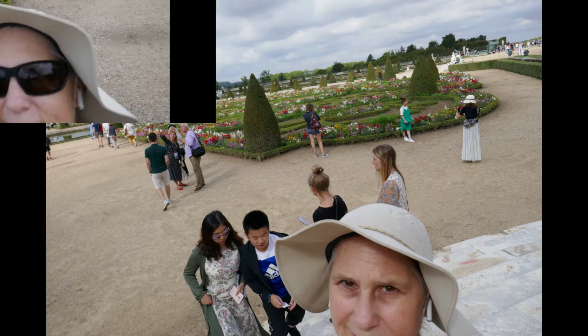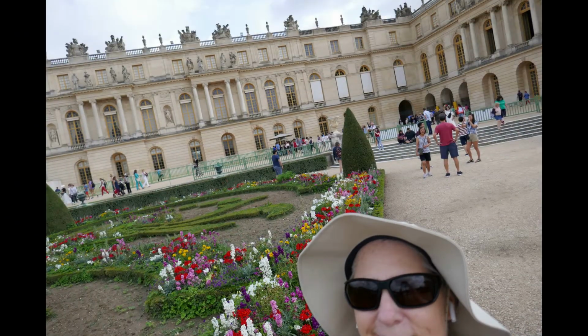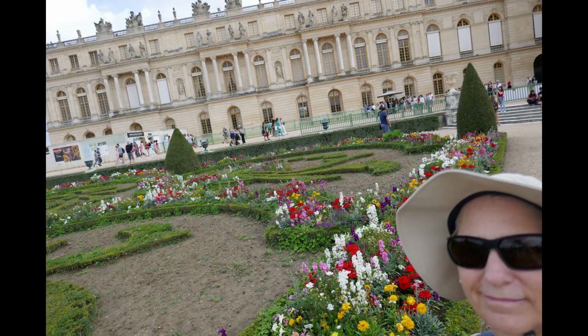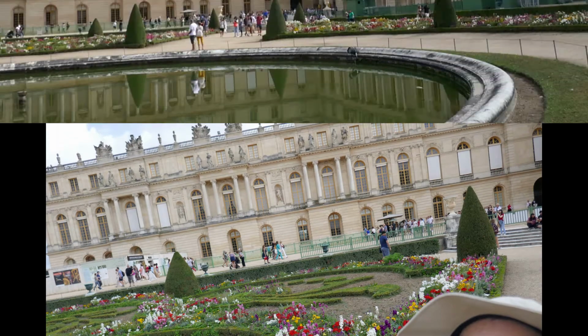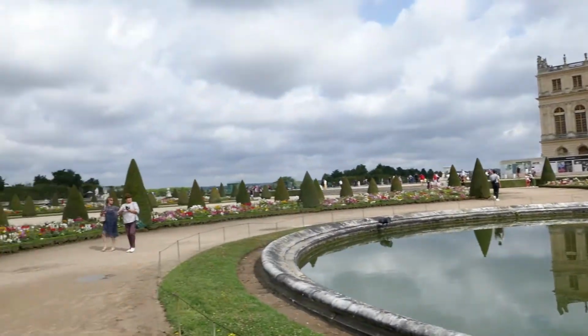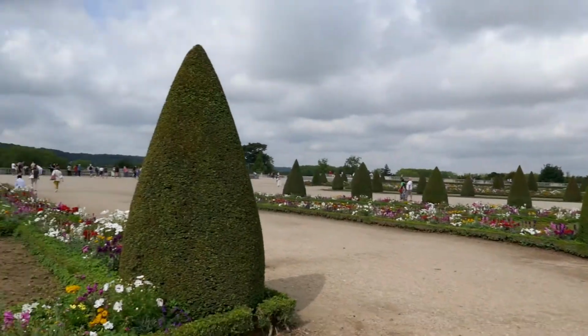Louis XIV was a divine right ruler. One way he proved it was by controlling nature, like a god. These lavish grounds, elaborately planned out, pruned and decorated, showed everyone that Louis was in total command.